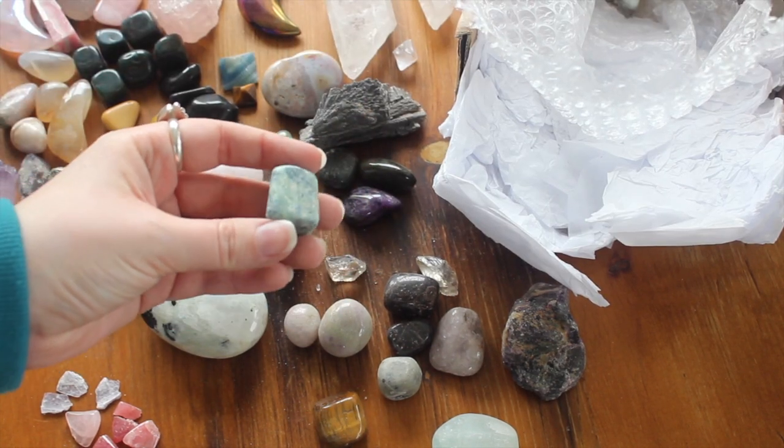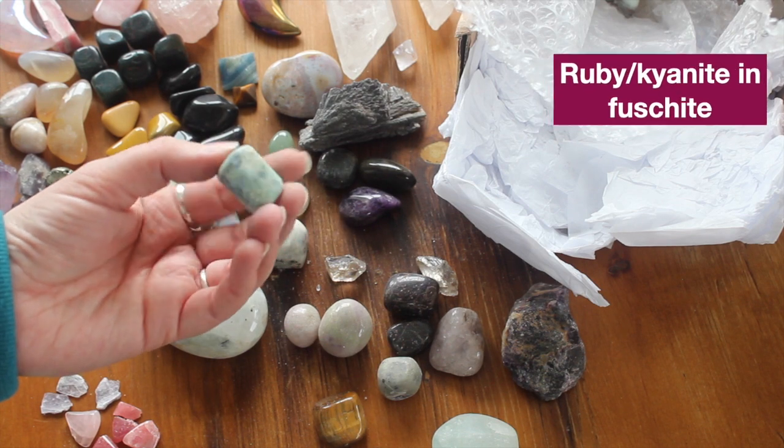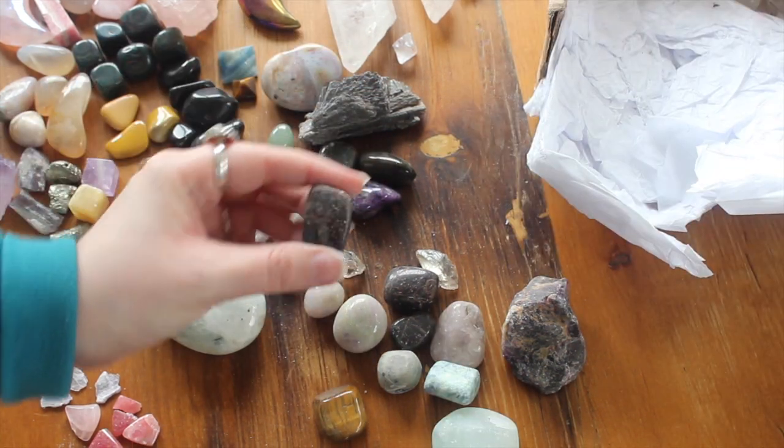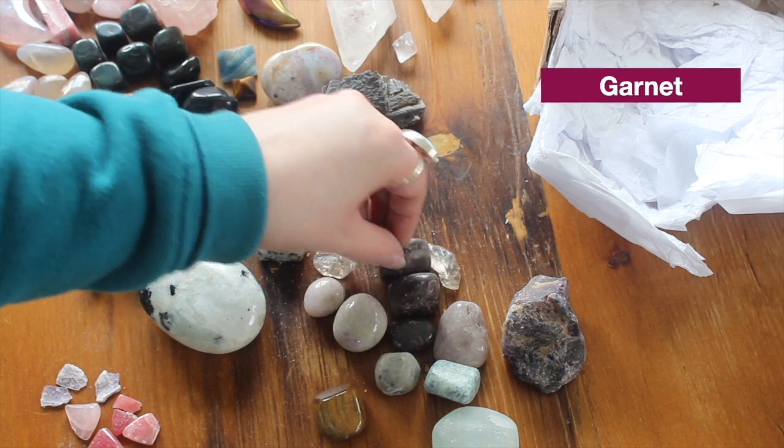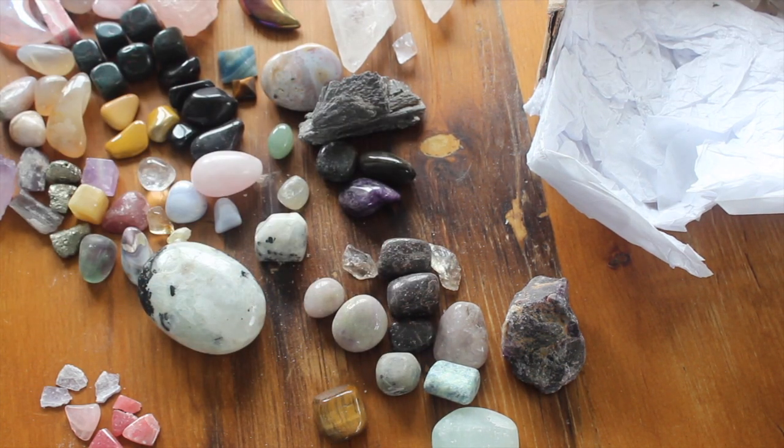I have absolutely no idea what that is. I've never seen anything like that before, because it's got like a deeper blue and then a really pale blue. That's cool. There's another one of those pieces that we don't know what they are. I'm sure some of you watching this are like, it's this, it's really obvious. But I have no idea.